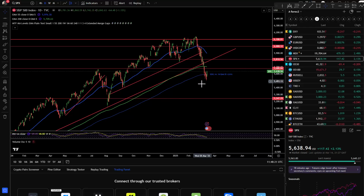Again, the S&P, same pattern, done the same thing. Bounced on Friday off the 55 EMA. Is it going to retest 5,680 and drop further? We do not know until later today.